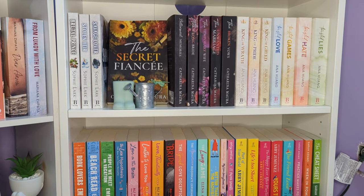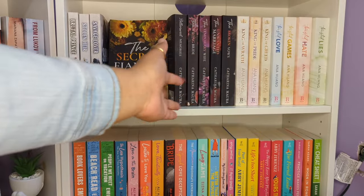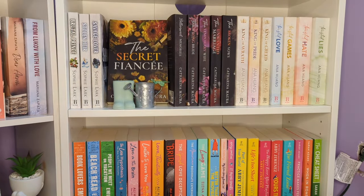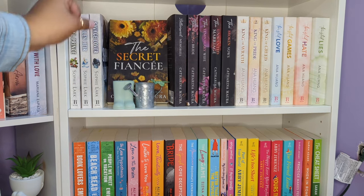I do want this to at some point become a whole Katharina Mara shelf, but I don't have enough books right now. So for now, it's like this. I also don't love the Twisted series that much. It just matches with Ana Huang, so for now, whatever, it stays there. Anyway, so we have Brutal Birthright. Love the series. There are 6 books in this series, I believe, so obviously we're going to need space.